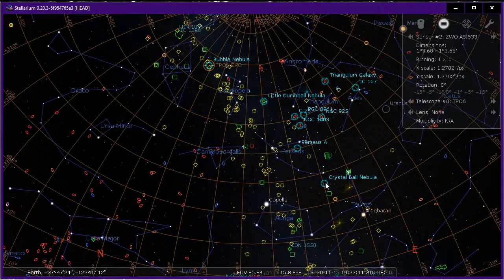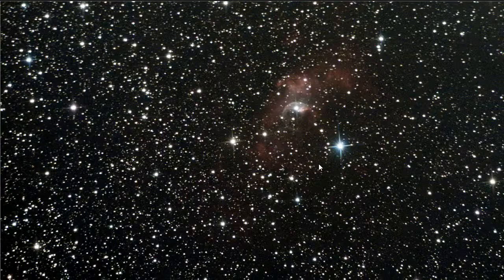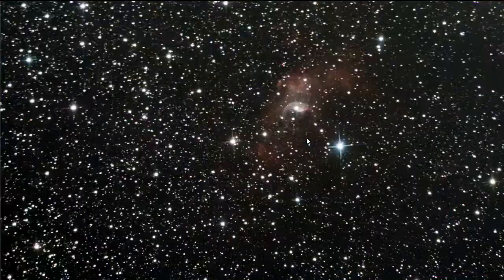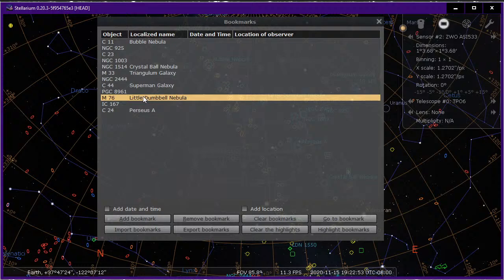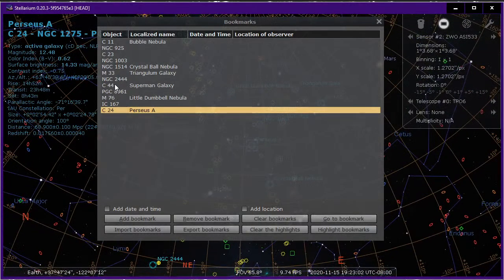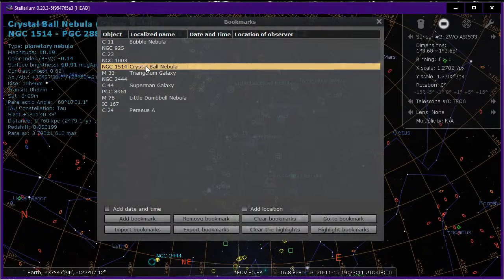It's still a little bit low, so we'll do Little Dumbbell next and then give Crystal Ball a little time to rise a little bit higher, because I do have a little bit of a horizon to the east. So we'll do Little Dumbbell next. And I think the rest are pretty much all galaxies. I think those are the only three that aren't. Yeah, PGC is a galaxy. Superman galaxy obviously is a galaxy. Triangulum. Yeah, the rest of these are all galaxies. Okay. I thought they were.